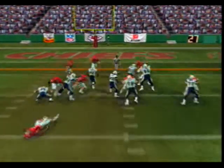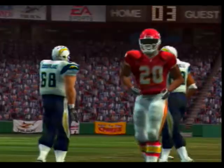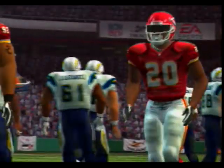Inside the 20 for the first time today, and we're in the third quarter. Wallace is there on the stop. Wilson busted through for a few tough yards.